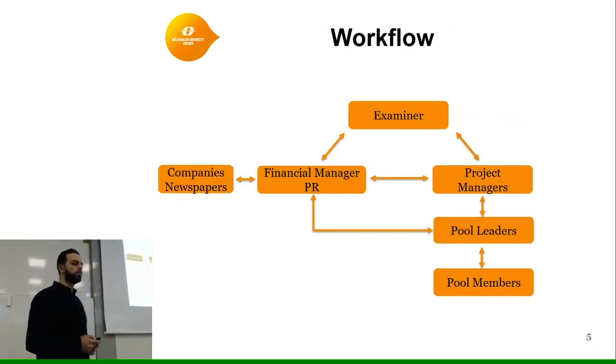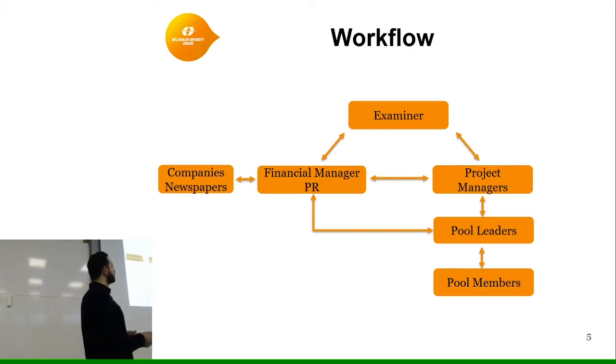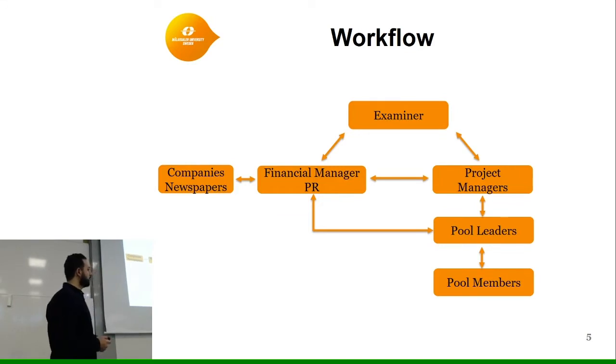This is the workflow, how we communicate with each other: the examiner first, and then we have project managers. This is me. I contact the project managers, the examiner and the pool leaders, and also companies and newspapers. And we have pool members that contact the pool leaders if they need anything.